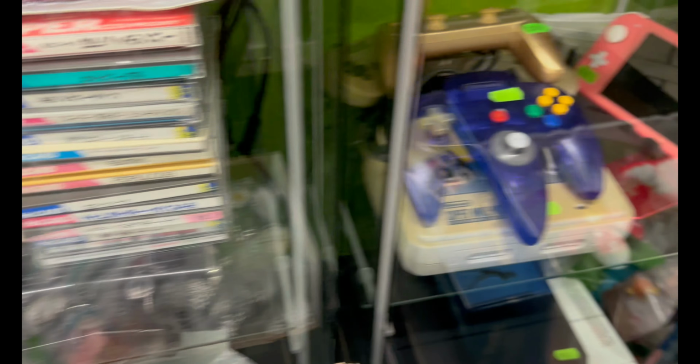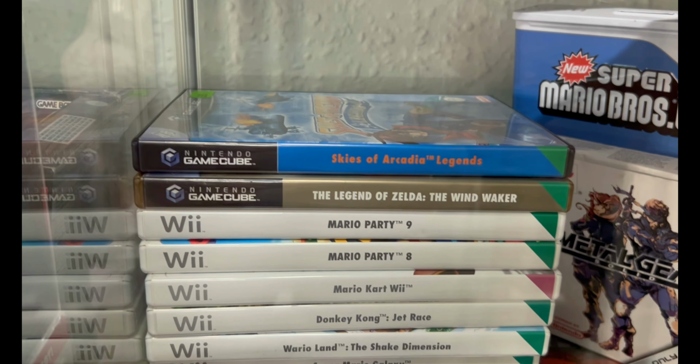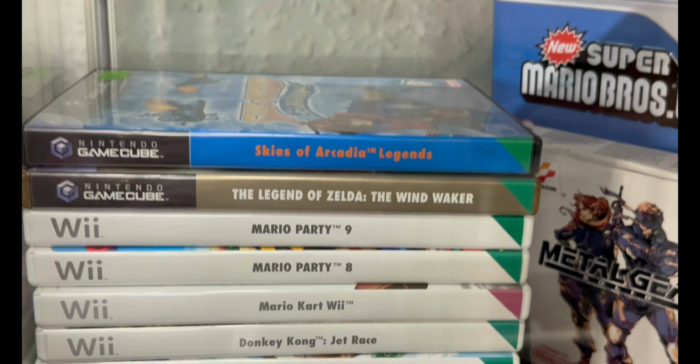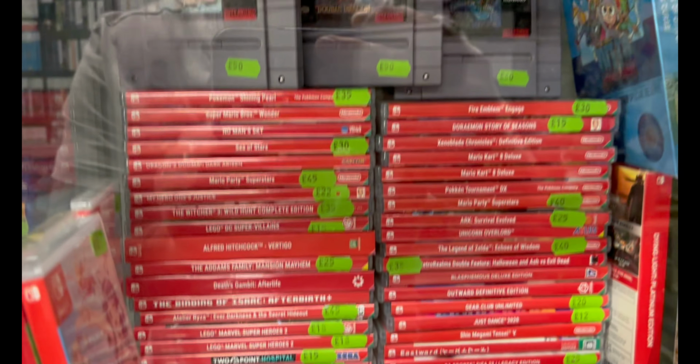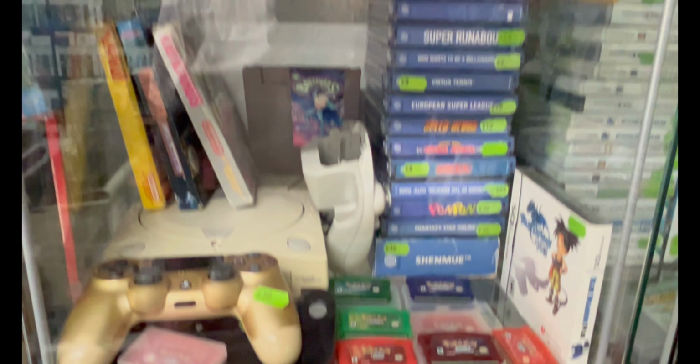Unfortunately, he didn't have much GameCube in. He did have one game on our list, but I don't think my budget is quite there yet to pick it up. But I'll probably go back there in the future and hope there's more GameCube games in, because I'd love to buy some games in here to add to the collection.